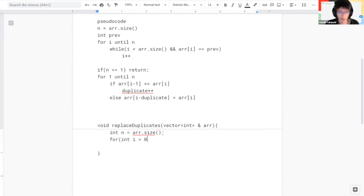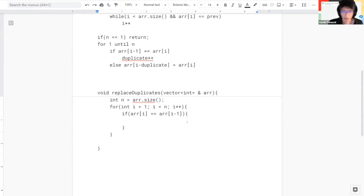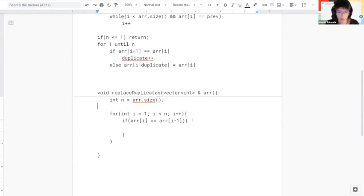For int i equals 1, i is less than n, i++. I'm going to write a for loop. If array of i is equal to array of i minus 1, then I need to count the duplicates. Duplicate plus plus, maybe, continue.